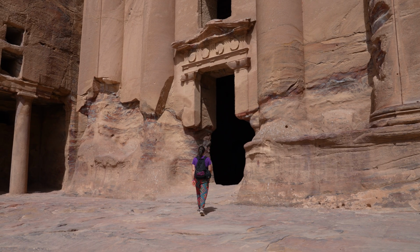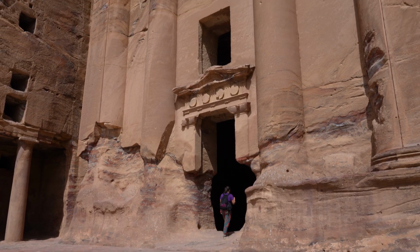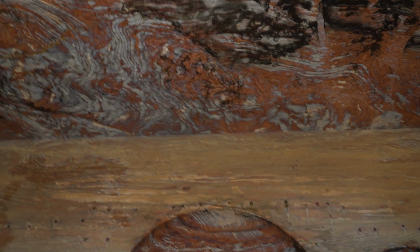Petra's importance declined after sea trade routes emerged. Also, a huge earthquake during the 4th century didn't help Petra's existence.